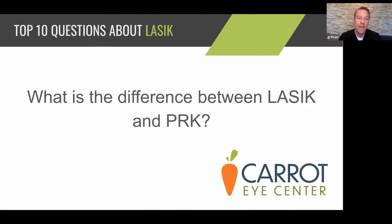It's not just LASIK. Everybody knows the name LASIK, and so that's kind of what we talk about. But really, there are 6 or 7 different procedures now that we can do. One of the most common other options available is another procedure called PRK.